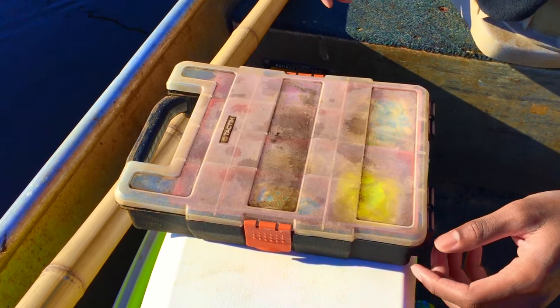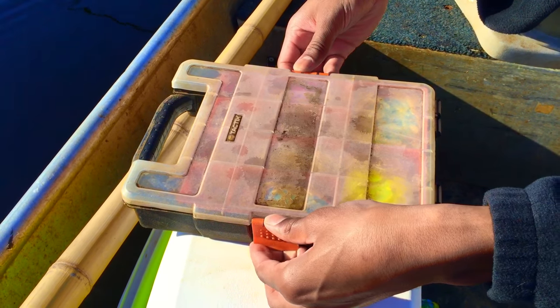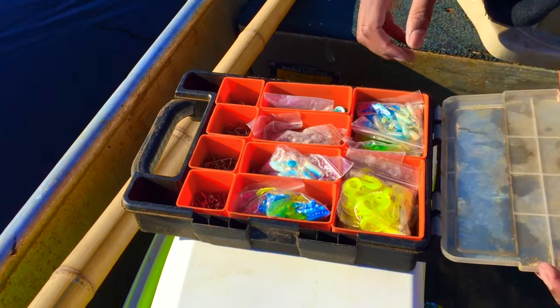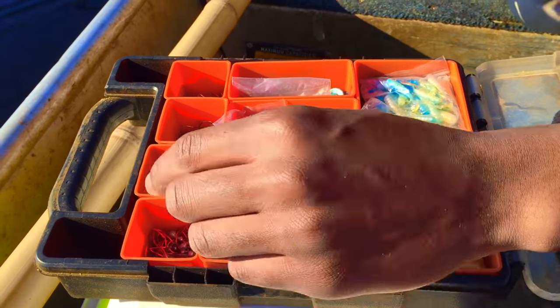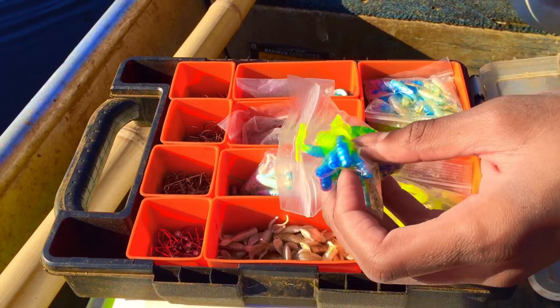So for my tackle box, it's not the prettiest, it's not the cleanest, but it's very organized. You see, I have all my jigs, my different jig heads and different sizes and things.